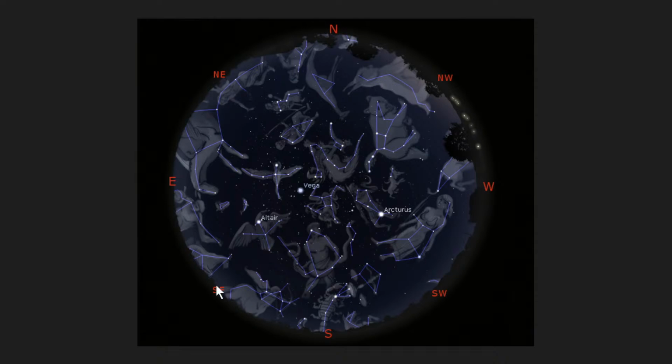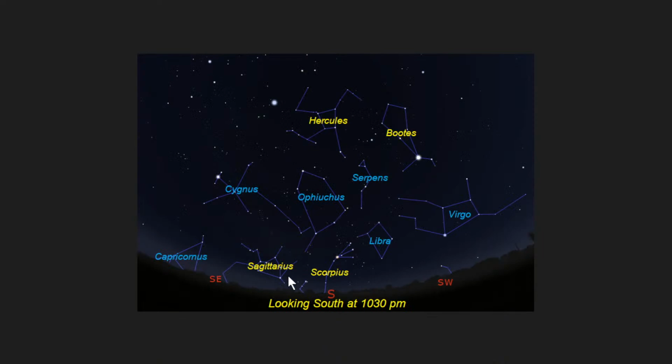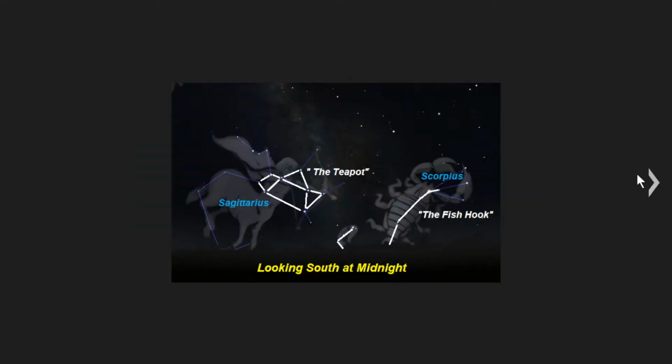So I had chosen a few tonight to take a look at, and mine are going to be these four right here. So if I was looking south tonight at 10:30, I would have Sagittarius, Scorpius off to the southeast and south, closer to the horizon. Then higher up, right above Scorpius, past Ophiuchus, I'd be into the constellation of Hercules, and the constellation of Bootes off to the right. So these are the four highlighted in yellow that we're going to take a look at tonight with my little show here, I guess.